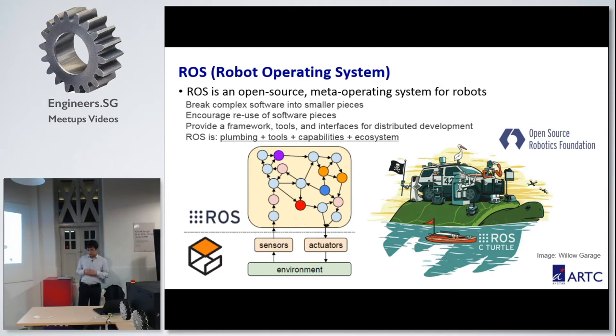ROS provides a framework, tools, and interfaces for distributed development. For one project, you can have contributors in different corners of the world. In general, we community developers put our source code on GitHub, collaborate together, and build the project. This is a fundamentally new way of building projects and making them stable and reliable.